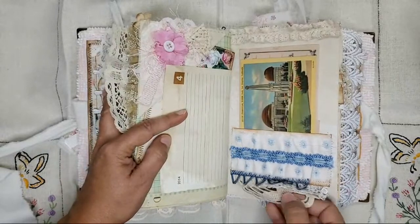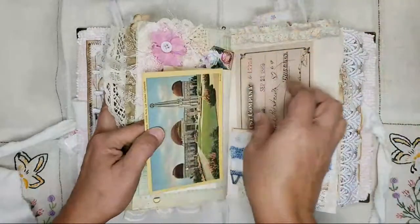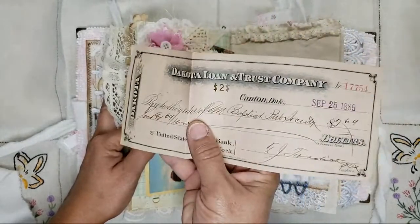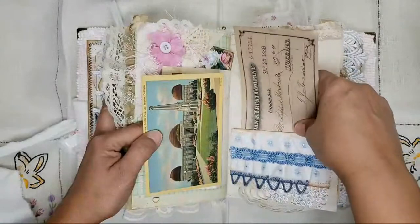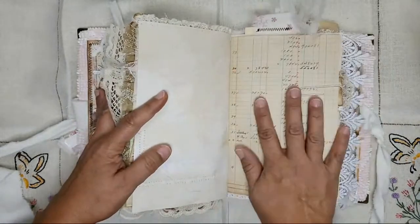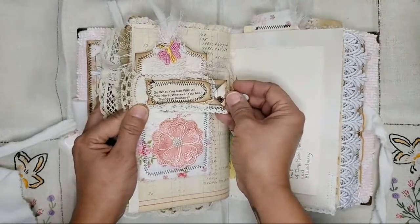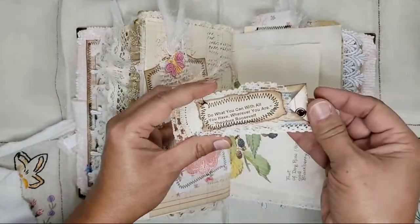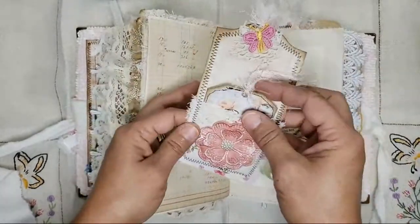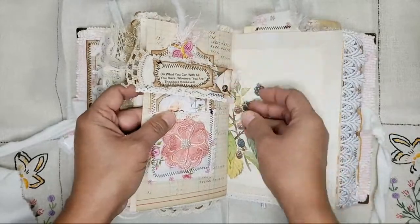Another pocket that I layered some lace, different laces and trims and fabrics. And it has one of these guys. This original ephemera postcard. And I have more postcards that I didn't fit in here, so she'll get that in the goodie bag too. And then here is one of these guys that have the little coin roll thing, fabric pocket, and that little guy is holding this tag.